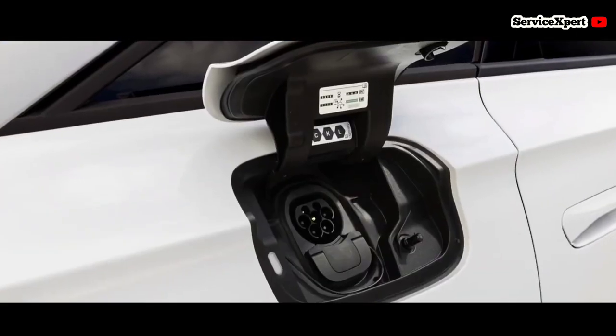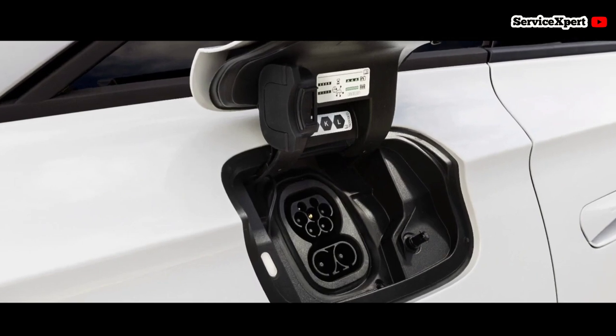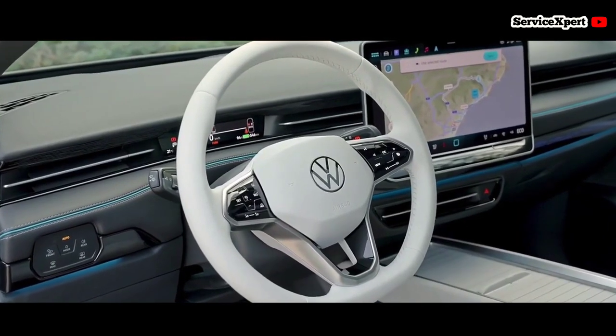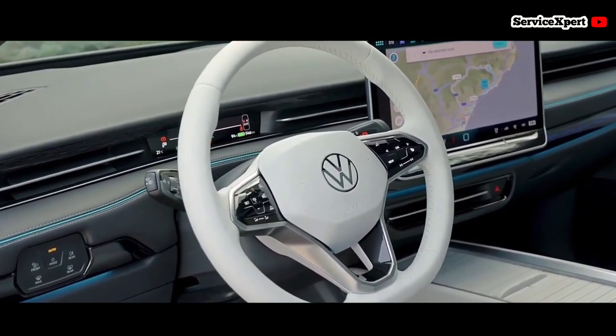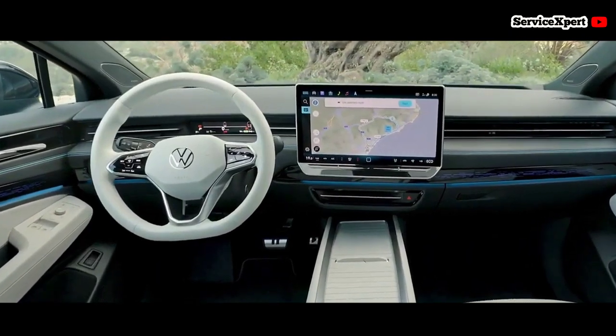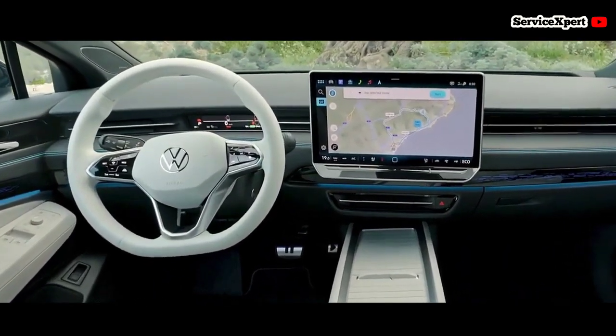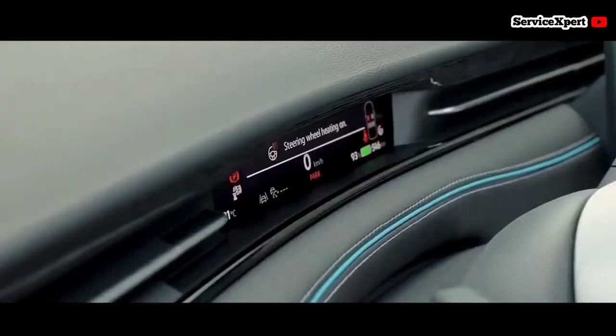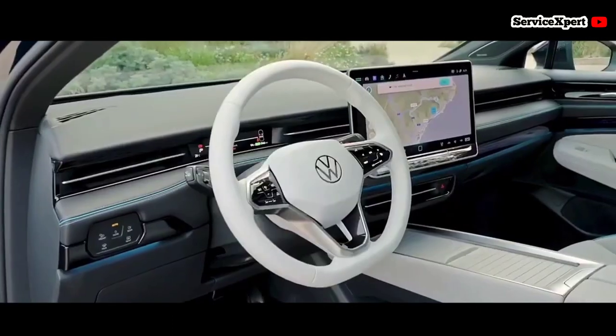technologies baked in. It is also the first MEB-based vehicle to use the new, more powerful, and more efficient drive system developed in-house by Volkswagen. Taking all of its features together, the nearly 5-meter-long ID.7 is a comfortable limousine for long-distance travel and opens up a new segment for the ID family, the company says.